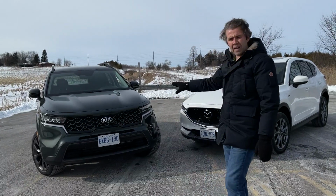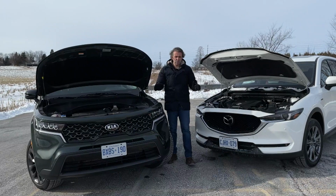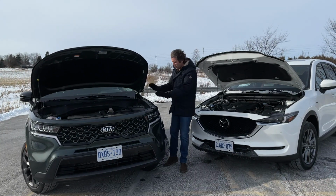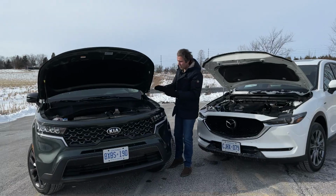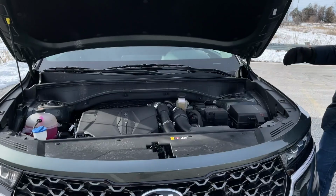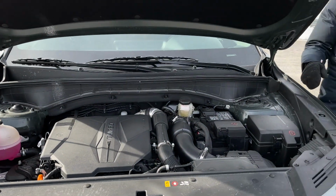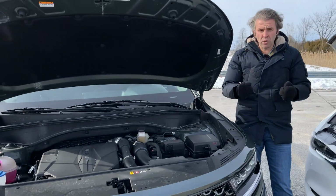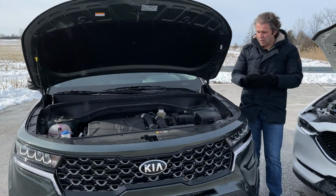So let's talk next about the engines. What do they offer under the hood? Engine options, you have a few for this. You can pick a standard, which doesn't make the same horsepower as this. It is a 4-cylinder for the base model. You can also pick a front-wheel drive. Meanwhile, the engine that we have for today's video is a 2.5-liter turbocharged engine that makes 281 horsepower.